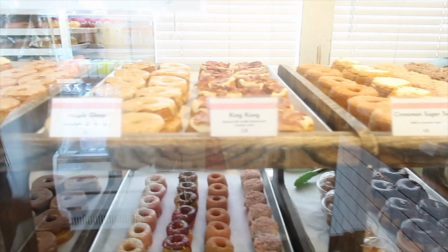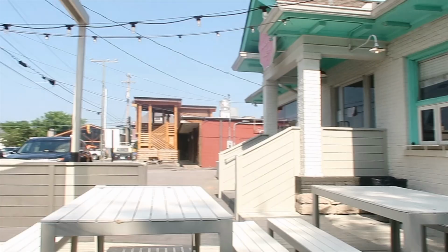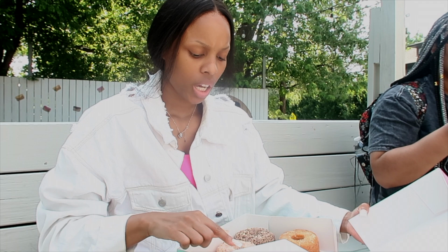Sorry guys, we got the dessert. It's so cute out here. Very peaceful. Not busy, not crazy. Let me show you the donuts we got. I don't remember the names. We got strawberry shortcake, chocolate eclair, vanilla cream, cinnamon toast something, and the pure.